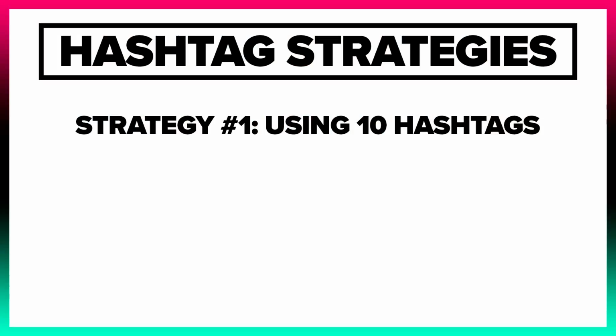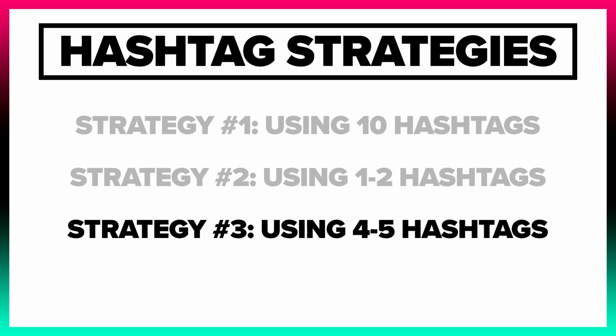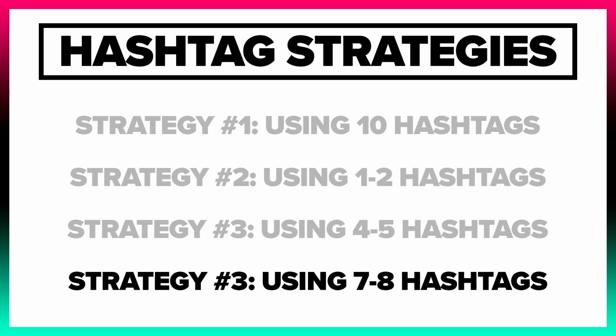And there are a few rules that you need to make sure that you're following when it comes to your hashtags. But first, let me tell you the 4 best hashtag strategies to use. The first one is going to be 10 hashtags. The second, 1 to 2 hashtags. The next, 4 to 5 hashtags, and then finally 7 to 8 hashtags.